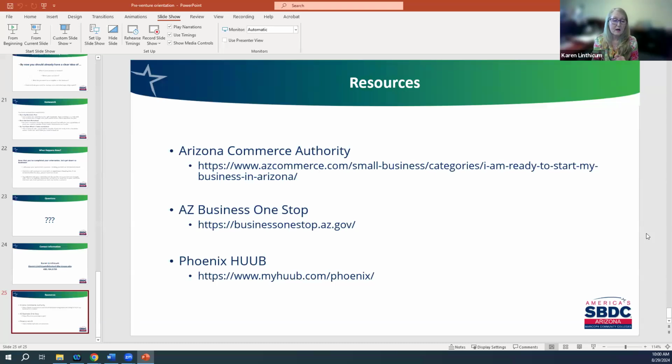Arizona Business One Stop, the state has tried to do something very similar. We don't like it quite as much, but it still has value. Phoenix Hub, a lot of people ask me about grants. Phoenix Hub is by far the most comprehensive grant page I have seen. They also offer counseling.